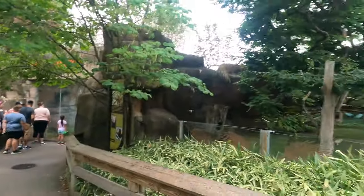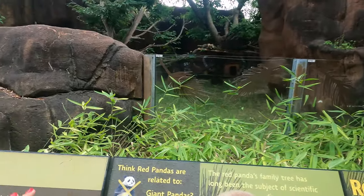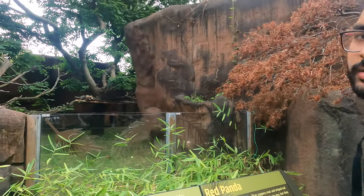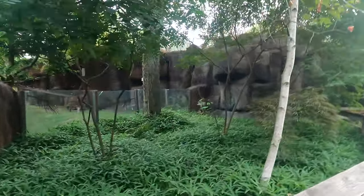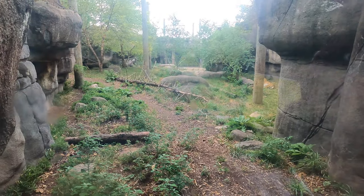Here is the red panda's enclosure, but it's raining so we can't see him, but we did spot a tiger inside. Oh, no red panda. Not the one that we can spot. You think whistling will call the red panda? No? Then let's go in. This entire area is the red panda zone, I believe. And then the tiger is somewhere here inside, I believe. Should be somewhere here. No, it's not there. There is a tiger right there.